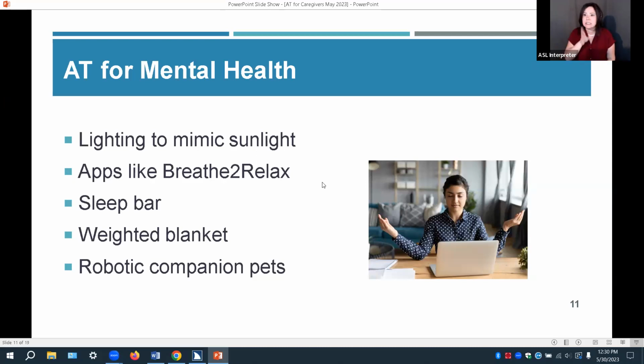Yes. Okay. And then the companion pets, we never thought they would be as popular as they are, but they are widely popular. So if you are a caregiver and maybe you have allergies, maybe you just don't have the time to take care of a pet, but you want that companion piece of having a pet, these are robotic pets that we have that you can interact with. So we have cats and dogs of varying breeds, I'll say. And then the image on this slide is of a person seated behind a computer screen and they are meditating.